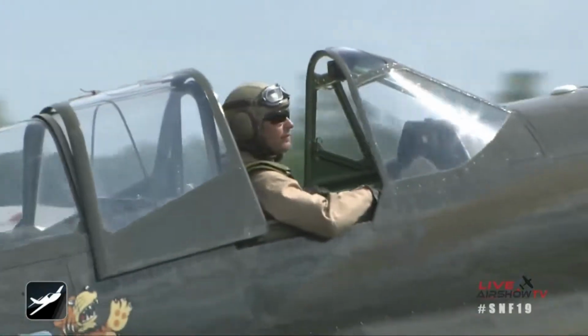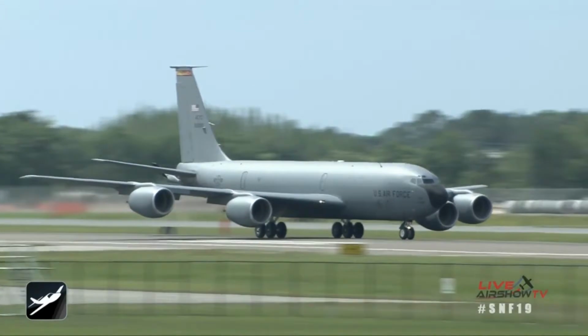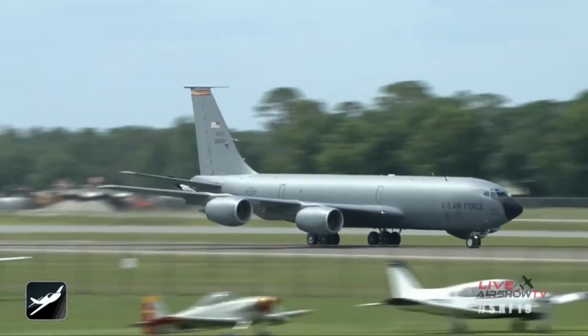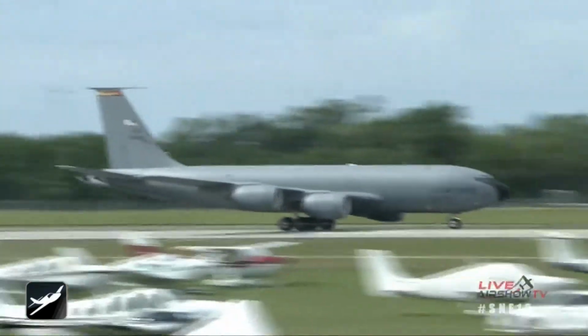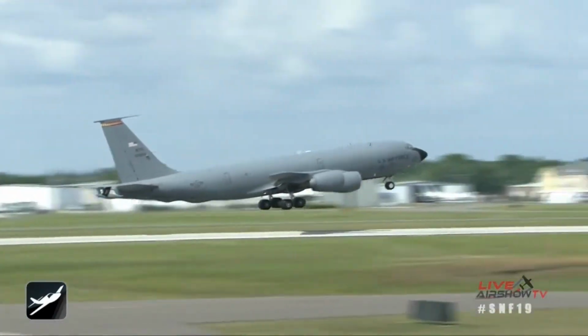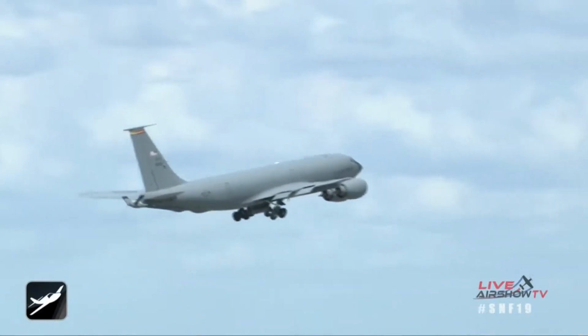There he comes on the takeoff roll. Let's see if he's that quiet today, folks. Isn't that amazingly quiet for a big 4-engine jet? Incredible.